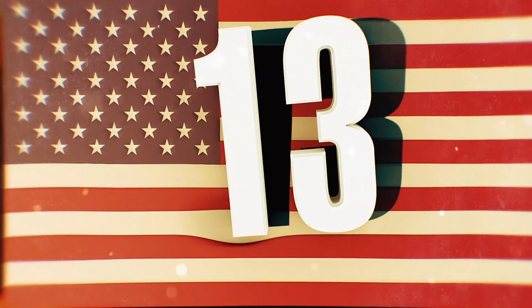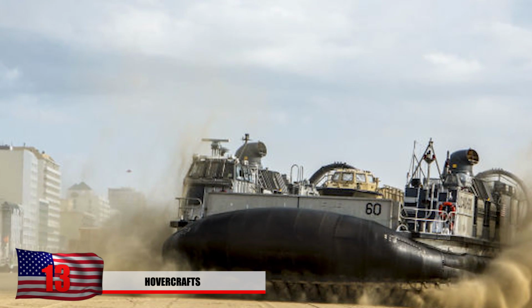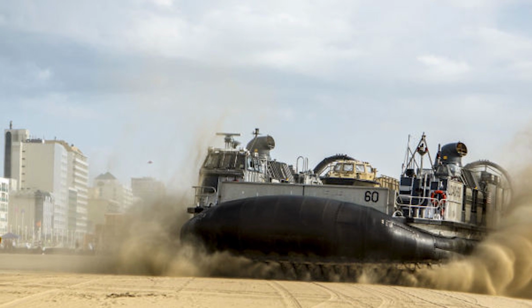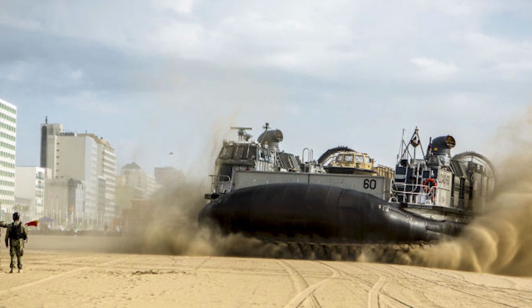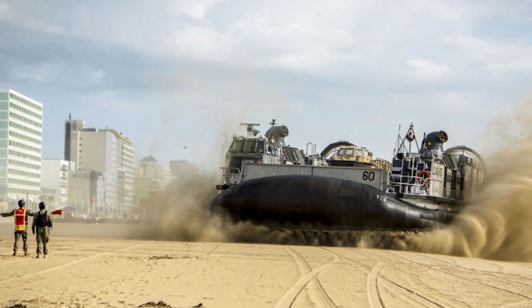Number 13. Hovercrafts. Join the U.S. Navy and you might get the chance to ride one of these hovercrafts. Known as the LCAC, or Landing Craft Air Cushion, this can travel smoothly on both land and sea. In this photo, you can see the LCAC land on Virginia Beach, Virginia, during the 2015 Patriotic Festival. It would be nice to have a personal hovercraft, but this one cost taxpayers $27 million.